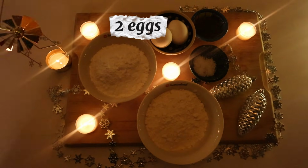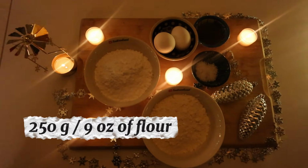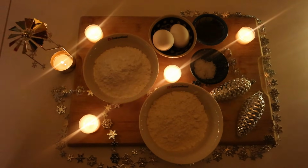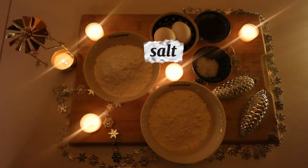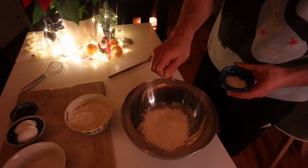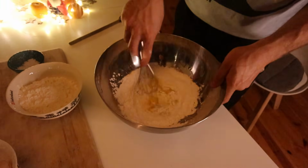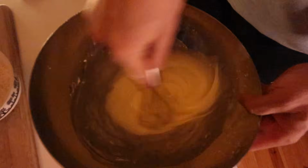You need 2 eggs, 250 grams of flour, 200 grams of powdered sugar, 2 tablespoons of anise, and a pinch of salt. Add the powdered sugar, salt, and eggs to a bowl, and mix everything together until it becomes light and foamy.